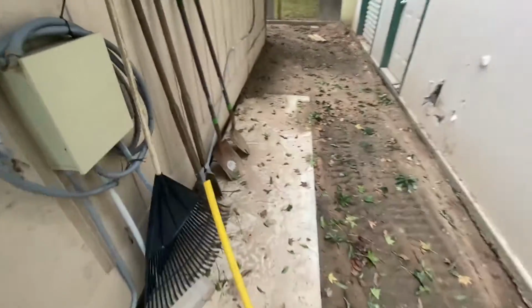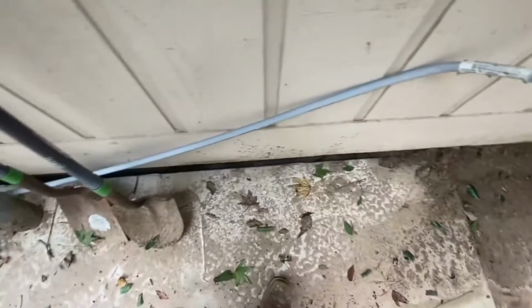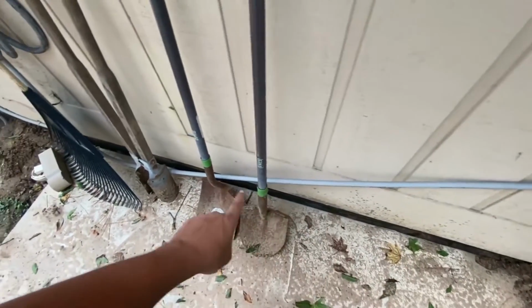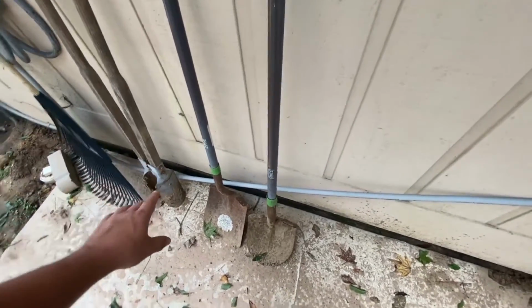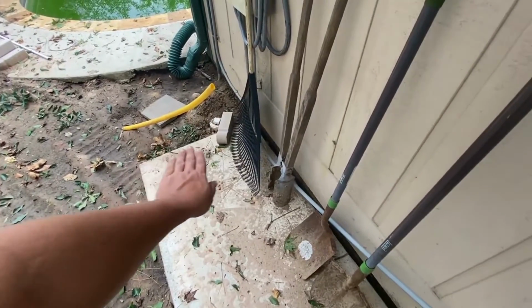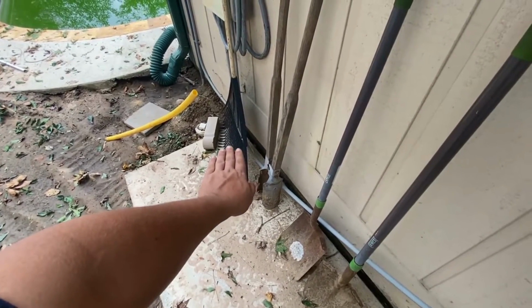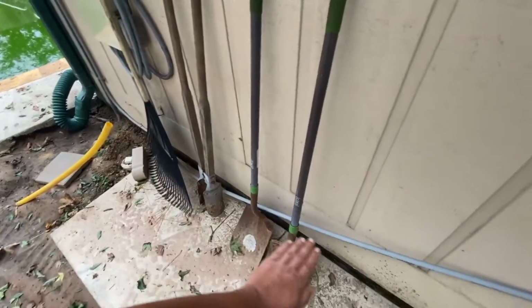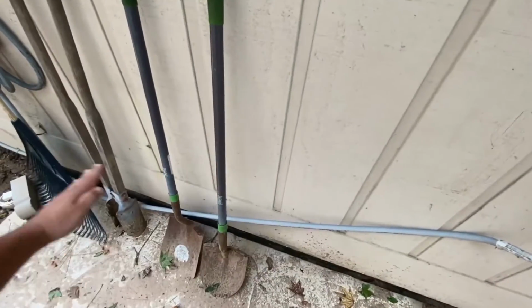So one other thing is it's going to get a D-channel drain in the back here. And I'm going to stack the mortar and just try to finesse it where everything goes a little bit downhill back towards that. And at the same time, I'm going to try to correct it and at least get it flat, level across, and get away with that slope that goes downhill like this.